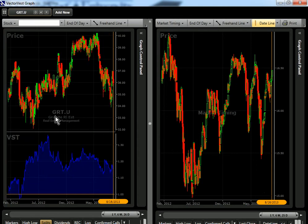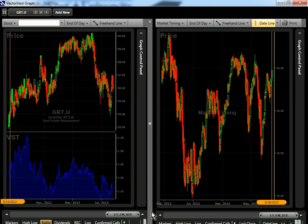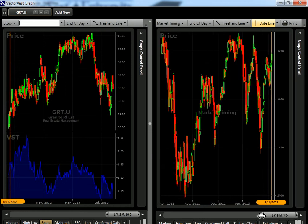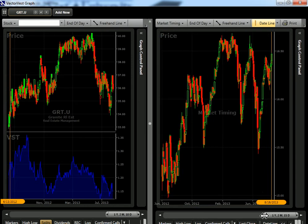The next stock in the list is GRT, and this is one that we purchased in June of 2012, which is about right here. So I'm going to zoom us over. So we're looking at the past 1 year and 2 months. And by shortening down our market timing graph, we can do that same comparison to see the difference between the price of the stock and the overall market performance. Now this GRT stock has been the most volatile one that we have currently in the portfolio. It is still holding on to a slight gain. However, the VST has been on this downward trend.